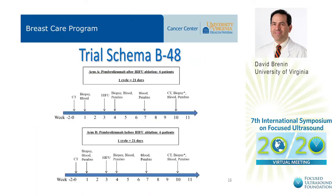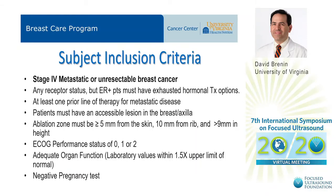This is the schema for that trial, breast 48. In the first arm, or arm A, patients got pembrolizumab after the focused ultrasound ablation, and in arm B, patients got the pembrolizumab prior to focused ultrasound ablation. So like I said, patients to be included in this trial had advanced or stage 4 breast cancer, as well as the other inclusion criteria on this slide.